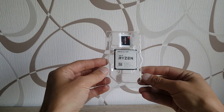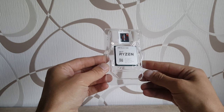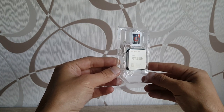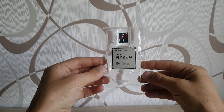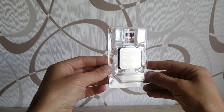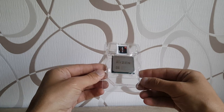CPU, we have a fresh one, the AMD Ryzen 5 3600. The CPU has 6 cores and 12 threads. Frequency in stock is 3.6, in turbo 4.2, and for all cores almost 4 GHz. Cache layer 3 is 32 MB. TDP is only 65 watts. Perhaps the best CPU at this moment, I mean, price to performance. It fits well for games and rendering.